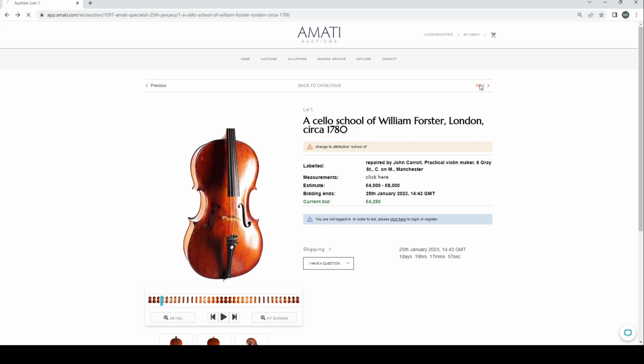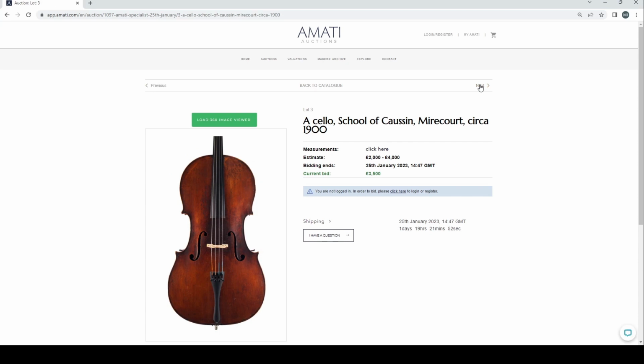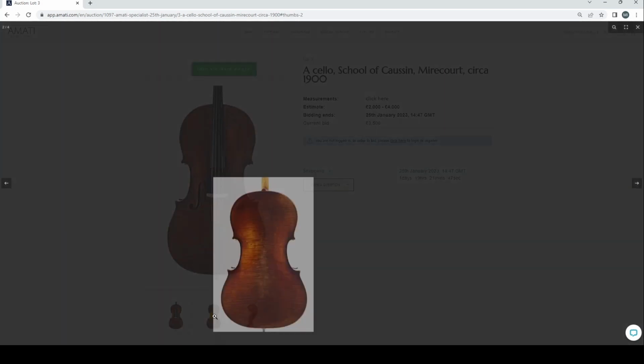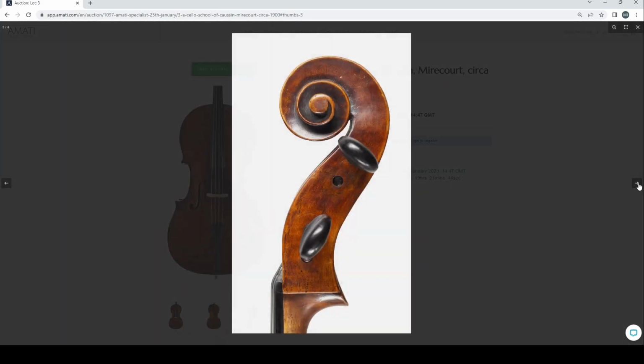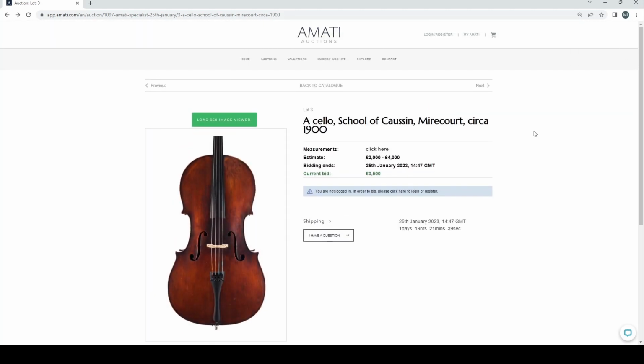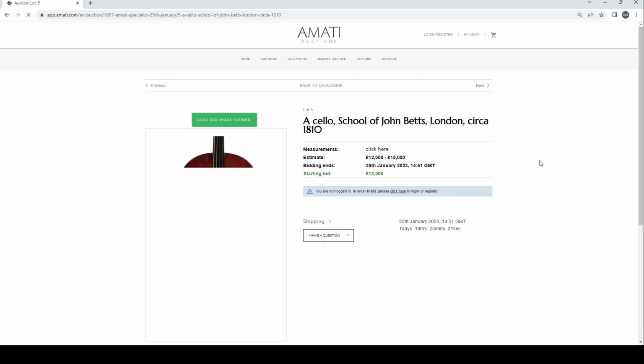And moving on, I think we'll skip this Mirecourt cello at the moment. I had a quick look at this cello, School of Collin-Mézin, Mirecourt, circa 1900. This was nice enough, in pretty good condition from what I remember. A few cracks on the side and a little bit of worm, but not too bad. Estimate 2 to 4,000, current bid 3,500. I'm not too surprised at that because this is in quite nice condition and it's a fairly good cello, so that may go up a little bit as the auction draws closer. Another French cello there. I didn't really look too much at that one, but I'm sure it's good.